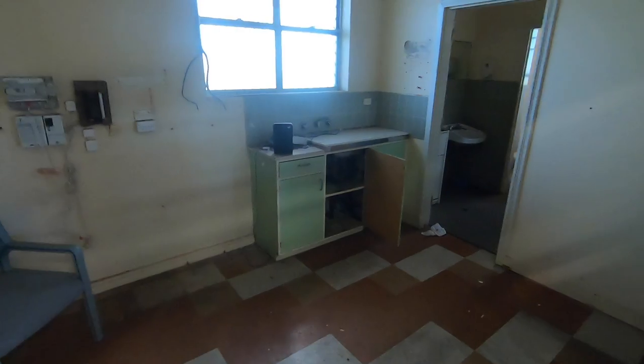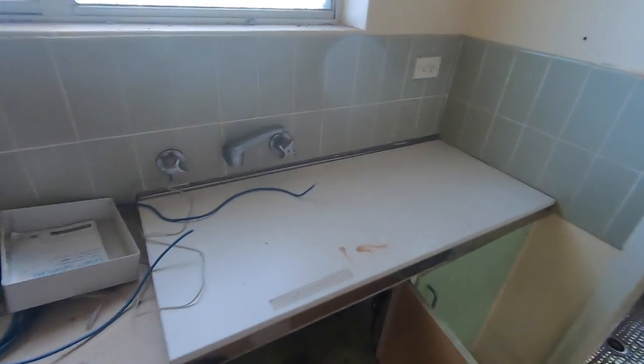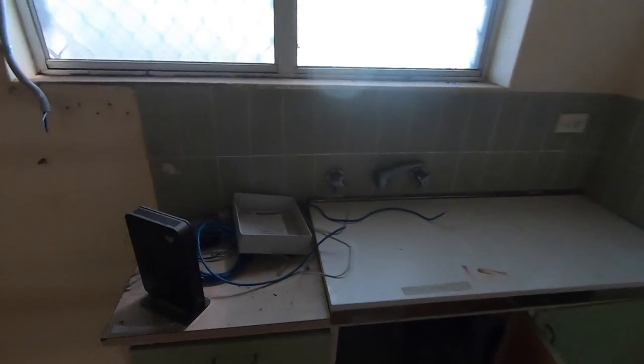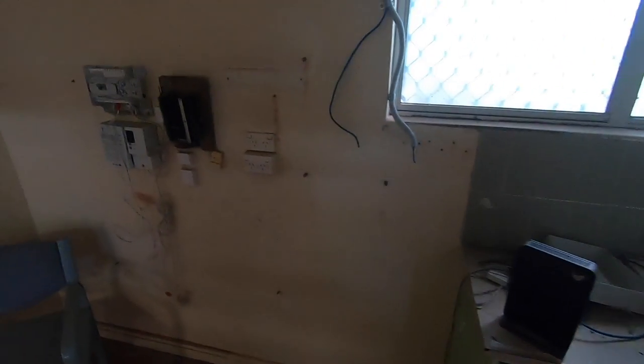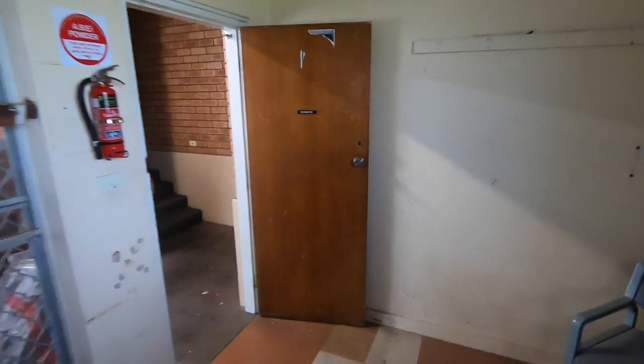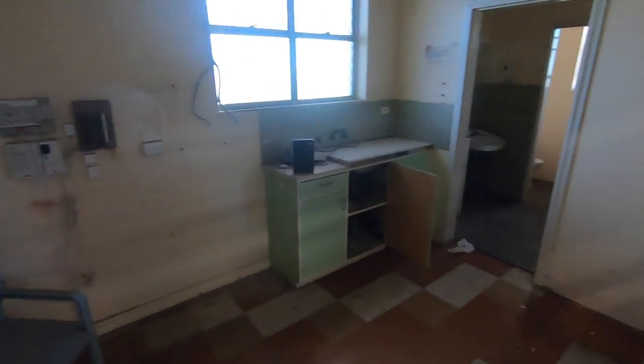And then we have a sort of a kitchenette down here. Looks like we need to regenerate that. But we've also got a bathroom. Shower with no shower head on it, so okay, we have to fix that. And a toilet. But that's a handy room there that we'll figure out something to do with.